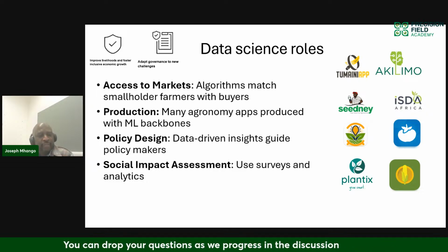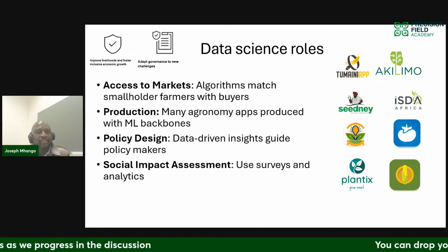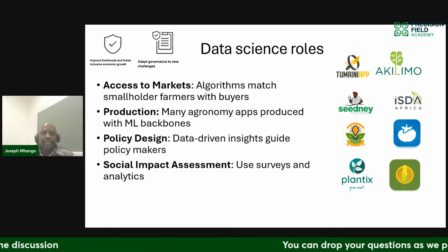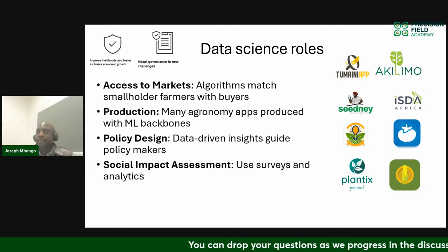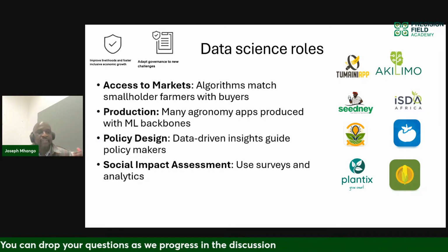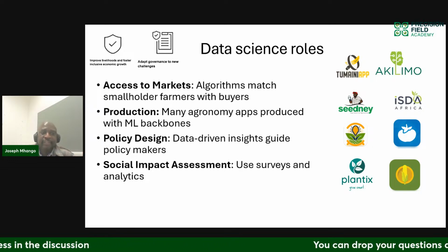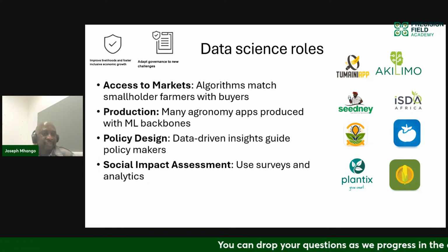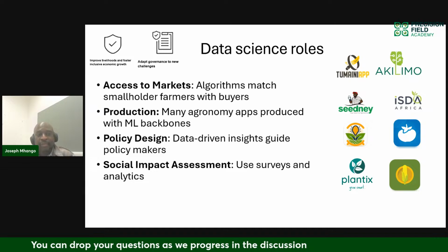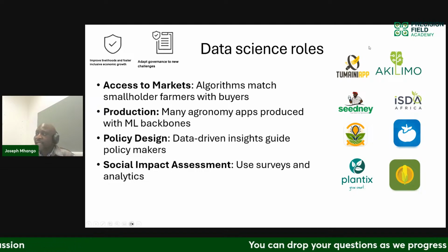As a result, you have so many apps these days that give you market information about the price of cassava in Edo State, I don't know, the price of cassava in Lagos versus in Ibadan. If you're a cassava seller with a large batch of cassava, you can choose where to sell that based on how price is moving. And data science is what crunches those numbers to give you those figures in all the many apps that we use.